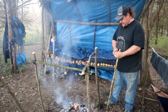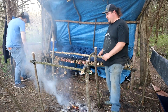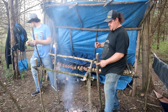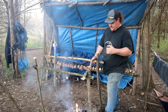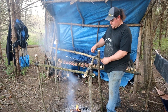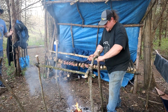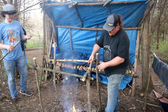But on a day like today, if it was a survival situation, you probably wouldn't have a smartphone. Yeah. You wouldn't know that it's going to rain in the morning. No, you'd have no idea. You'd probably think it's probably not going to rain tomorrow. But it is. So we build this to help protect our fire. In a survival situation, we'd probably still be soaking wet from yesterday's rain. Yeah, in a survival situation, we'd have been dead a long time ago.